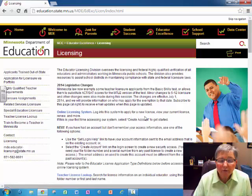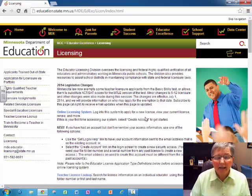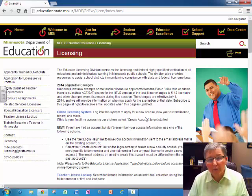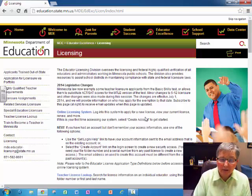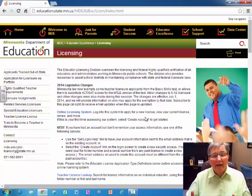Log into the system to apply for a new license, which would be you. Now, you also have to create an account. Teachers, here's what I want to tell you. Ken and I can't go any further with you on this because you have to create your account. So when it gets to this point, when is this point? That would be when you have all those four pieces done.